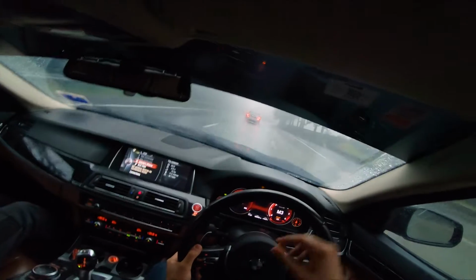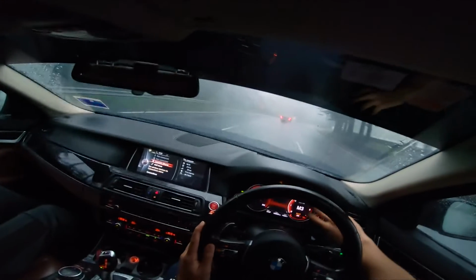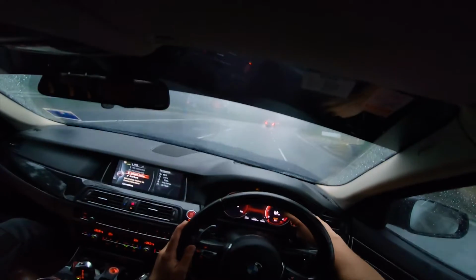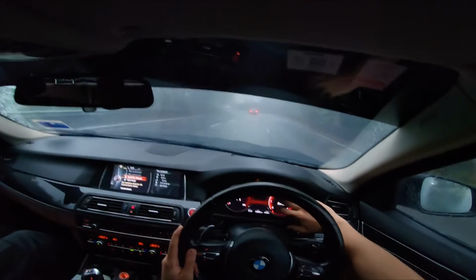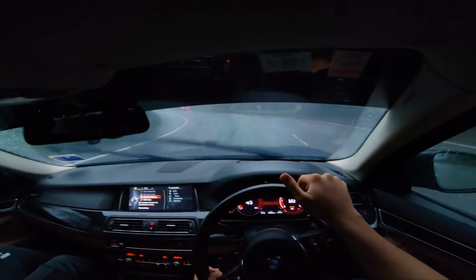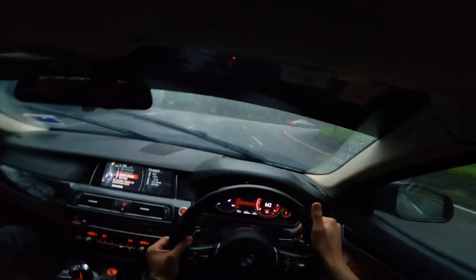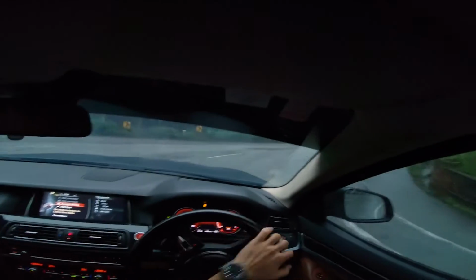So the trick with this car I've learned is that you have to be in second or third gear, going really slow, and since your torque curve comes around 2000 RPM, once you keep it around that 2000 RPM range, you can get something out of it. So basically you have to go really slow, like right now, and then punch it around 1.5.